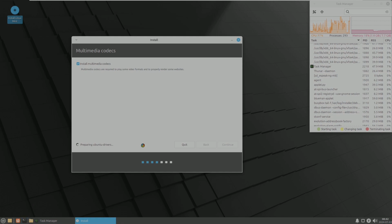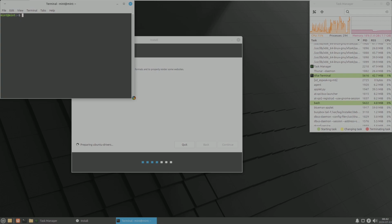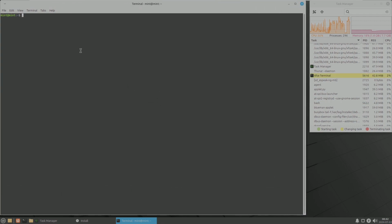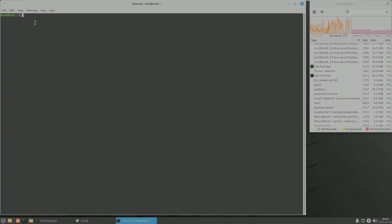Let's check some of the distro information by typing some commands. Let's make it bigger so you can see properly. Let's check the version of the terminal, which is 1.1.3 XFCE4. So let me type in inxi, hit enter. You get the CPU, kernel, storage, version. Then inxi -Sb.